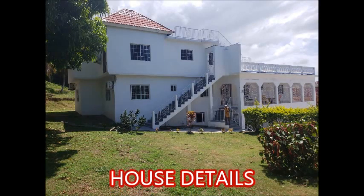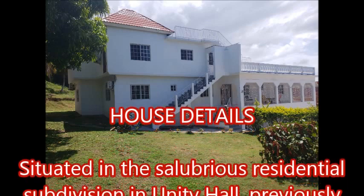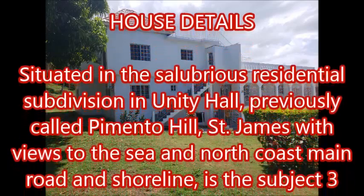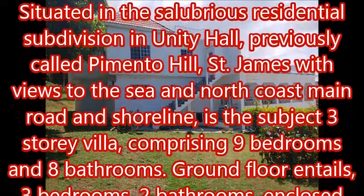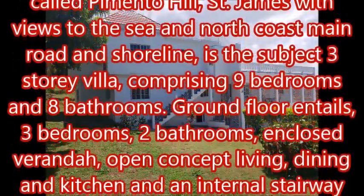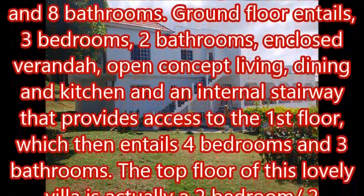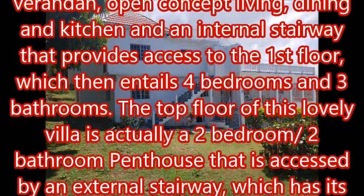Situated in the salubrious residential division in Unity Hall, previously called Pimento Hill St. James, with views to the sea and north coast, main road, and shoreline, is the subject three-story villa comprising 9 bedrooms and 8 bathrooms. Ground floor entails 3 bedrooms, 2 bathrooms, enclosed veranda, open concept living, dining, and kitchen, and an internal stairway that provides access to the first floor, which then entails 4 bedrooms and 3 bathrooms.